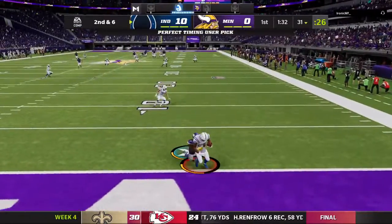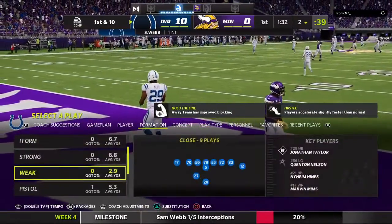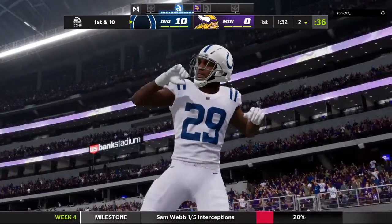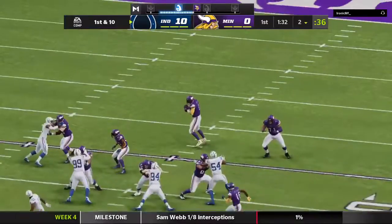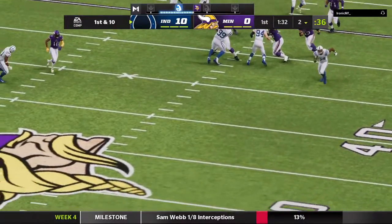Oh, and a bad throw there. It's intercepted. Picked off down at the 2. And a big turnover there as his guys will get the football back. So more problems here in this first quarter. Already 2 scores down, and here they give away the football.